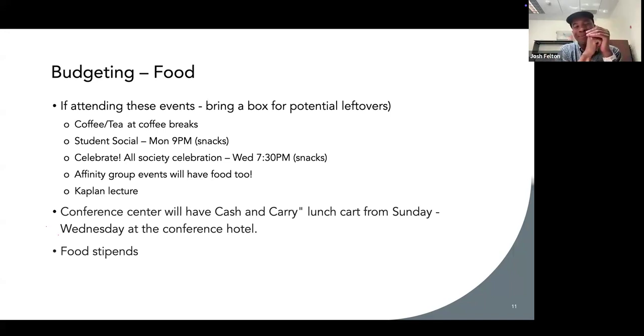You might want to bring a little box for potential leftovers, which you could fill at some of these events. The student social will have snacks. The all society celebration will have a lot of snacks. And the affinity group events, such as the LGBTQ+ mixer and the BIPOC mixer, all of these affinity groups will also have food there. If you have signed up for those events, it would be a good idea to have a little Tupperware in case you want a late night snack.